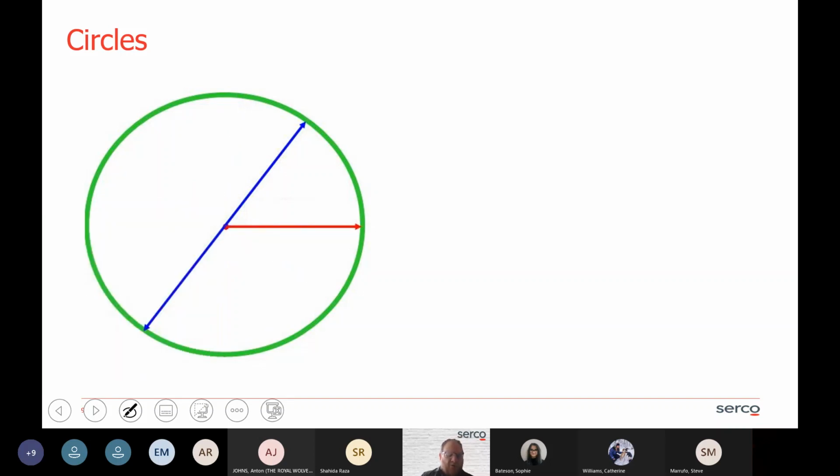Can anybody tell me what that line is called? The blue line that goes across the middle of the circle. Well, Stacey's and Catherine's came through at the same time, so I can't give a bonus point for getting it first. But it is indeed called the diameter.